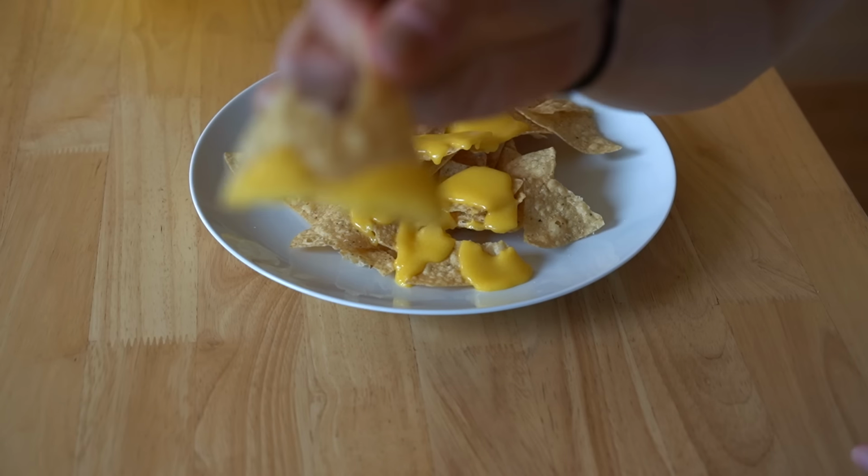Mmm. Delicious. Creamy, rich, salty. Definitely salty. Use unsalted butter if you have it. Fantastic. Rich. Melted to perfection. Has a really great cheesy flavor, meaning it has that nice sharpness that I love about cheddar cheese.